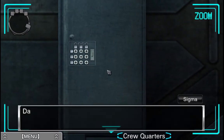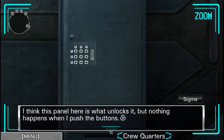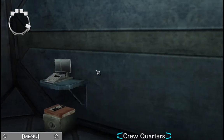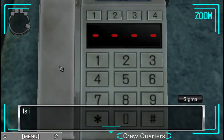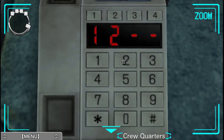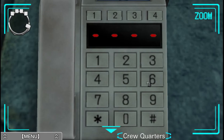Okay, I'm assuming that's a safe I'm supposed to open. Damn, it's locked. I think a spell here is what unlocks it, but nothing happens when I push the buttons. Is that a keyhole on the top there? I probably need a key or something. I'll get right on that. Is that a phone? Is it connected? A phone. Oh, that's not good. I can't connect to anything.